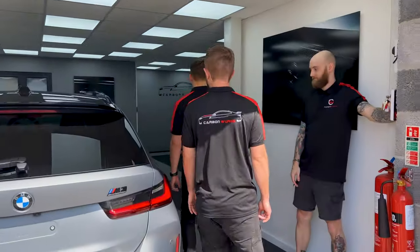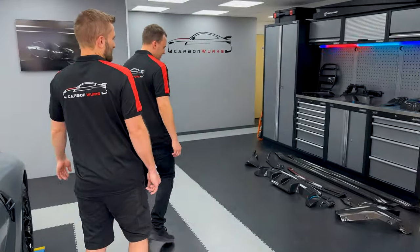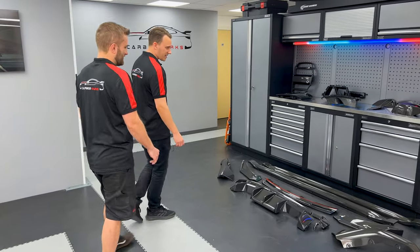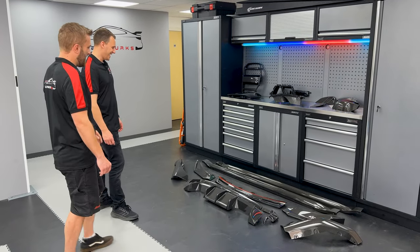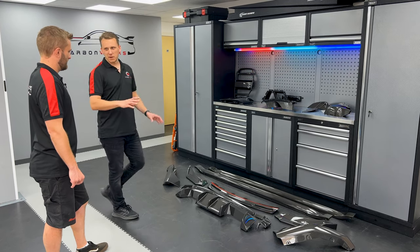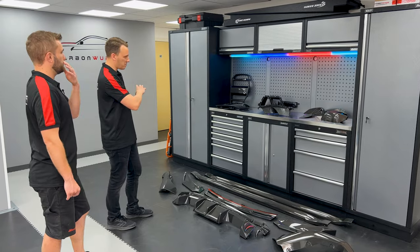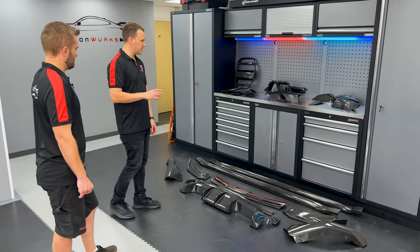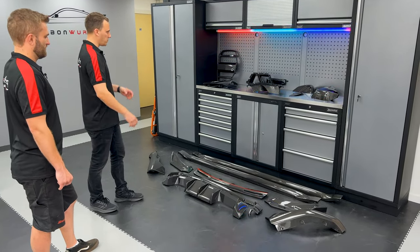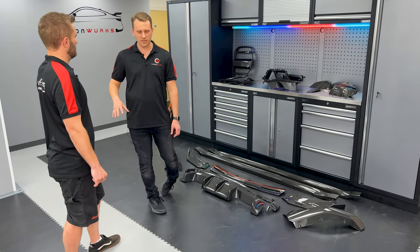So obviously Alex has been working hard prepping these bits for you. And here they are, in all of their glory. Exterior pack part three. Full pack. I'm not going to bore the viewers at home on this, but you can see front grills, front spoiler, vents, mirrors, side skirts, diffuser, it's all here, all ready to go.